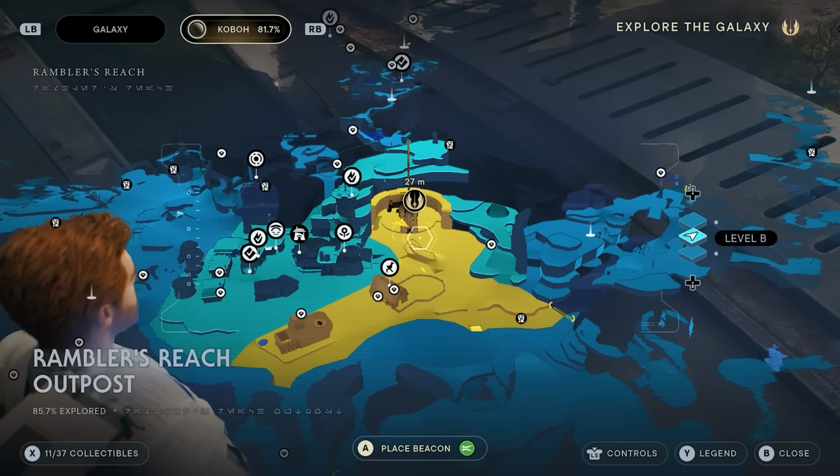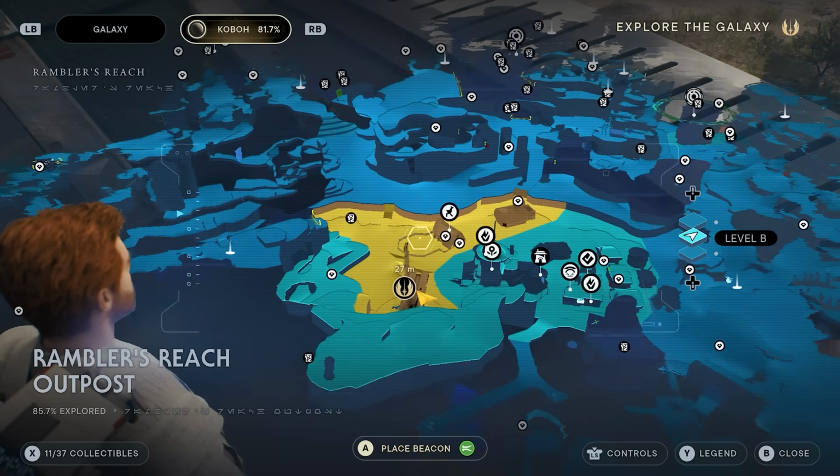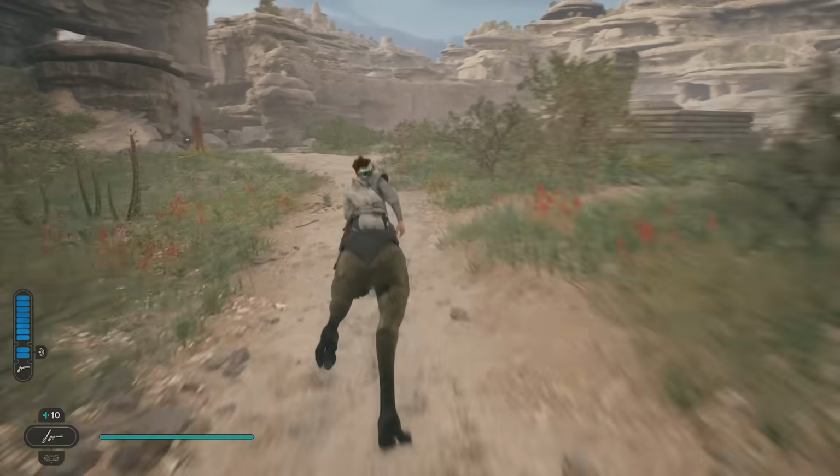And since we're already on Koboh, we might as well go get the pants as well. Now luckily the pants are really close to the cantina and the mantis, so you don't have to travel too far. Just grab yourself a Neko mount and then head over to this area.